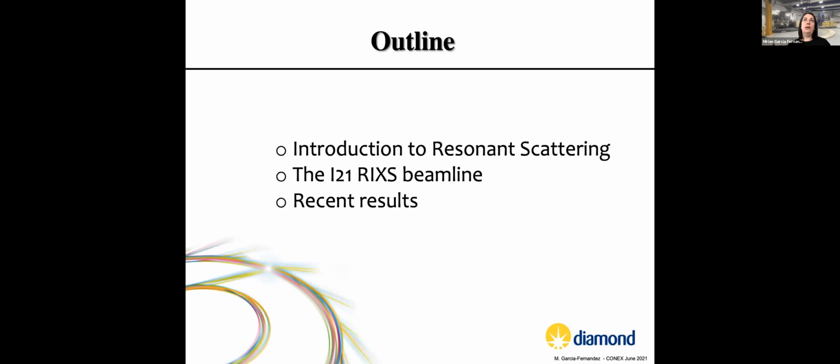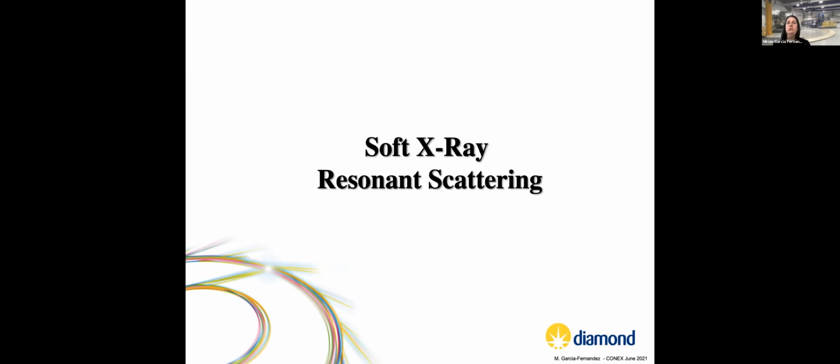Instead of going in depth into one particular project, I have tried to show a variety of different projects so that hopefully I can convince you that there's a broader range of physics or chemistry that can be covered by this technique, and that it can really benefit from using this technique. So first, to start with soft X-ray resonant scattering.